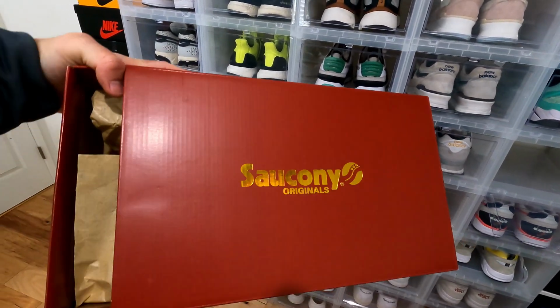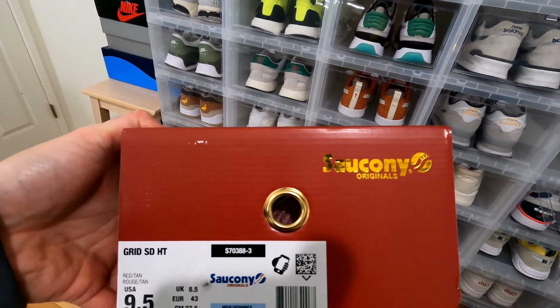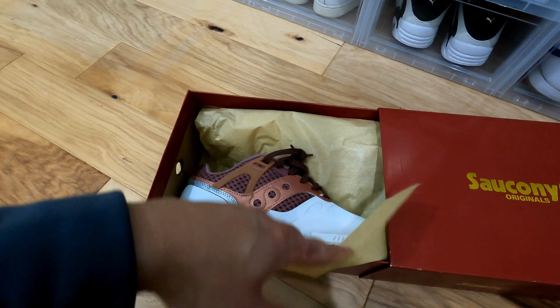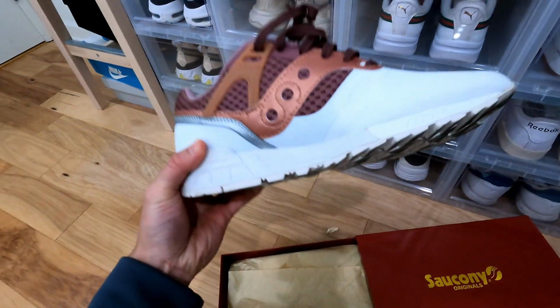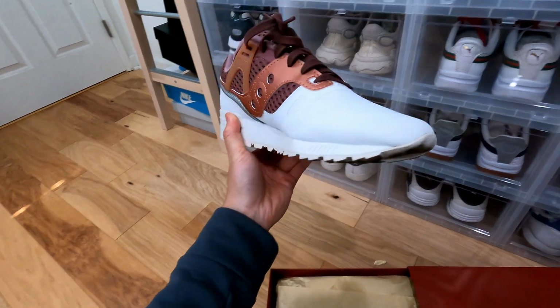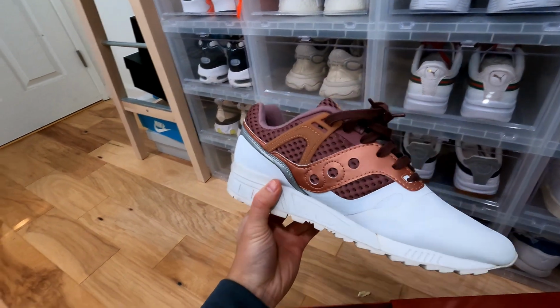I like the gold foil hits on the Saucony branding, as well as on that loop tag. These are the Grid SDs. The colorway of these is maroon, bronze, and white. I really want to wear these more. Haven't gotten around to wearing these too much lately, but very underrated sneaker in my opinion, the Grid SDs.